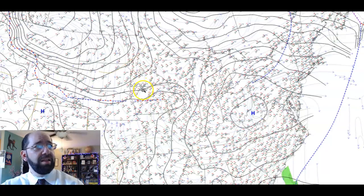On the latest surface map, high pressure is in control here over the Ohio River Valley. That will continue to drift towards our neck of the woods and push off the coast tomorrow. Tomorrow won't be a bad day. Winds are going to be coming in from the south, and high pressure generally in control. It is in the evening when we'll look for the threat for rainfall.